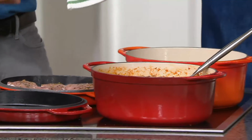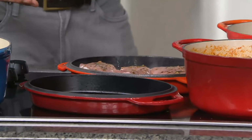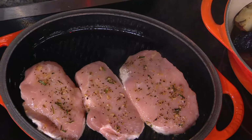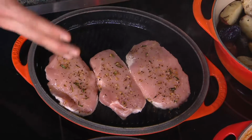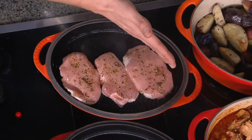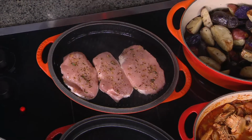It smells awesome. But this grill pan is consistently heating, so no hot spots, no scorching, no cold spots. You get that even grill mark, so that added smoky flavor. We're just adding layers and layers of flavor to this. And one thing I want to point out, this is actually proprietary black enamel on the inside here.